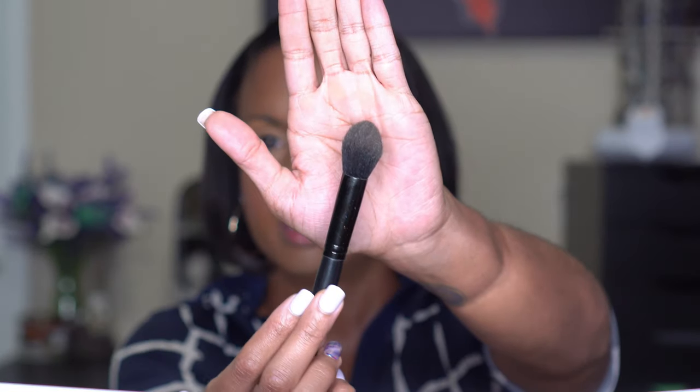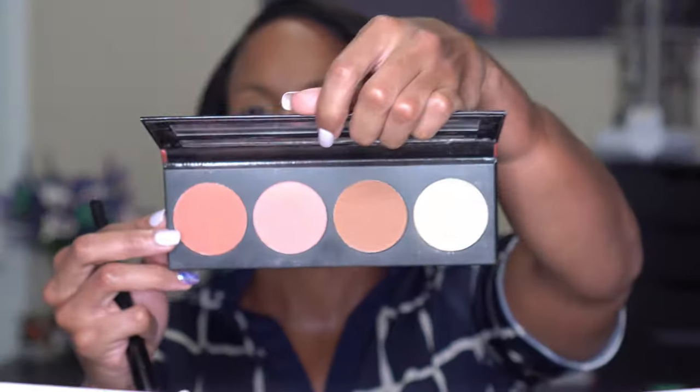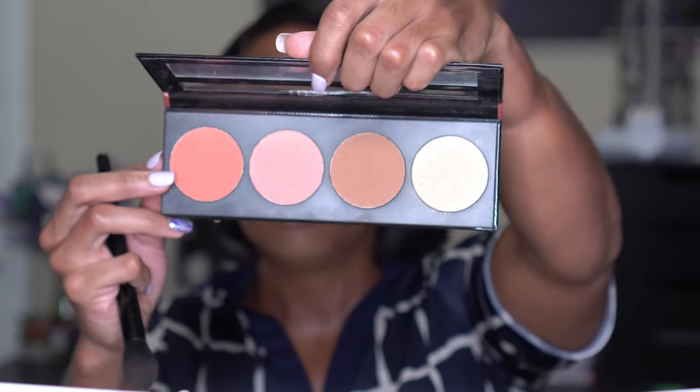The next step is completely optional. We've already highlighted because we used the lighter powder and the concealer. If you want to use a dedicated highlighter to really make your cheekbones pop, you want to get a small tapered brush. This is an e.l.f. small tapered brush. As you can see, it comes to a little point. This palette comes with a highlighter in it. You want to find something that is shimmery, but it complements your skin tone. This one is a kind of gold champagne.